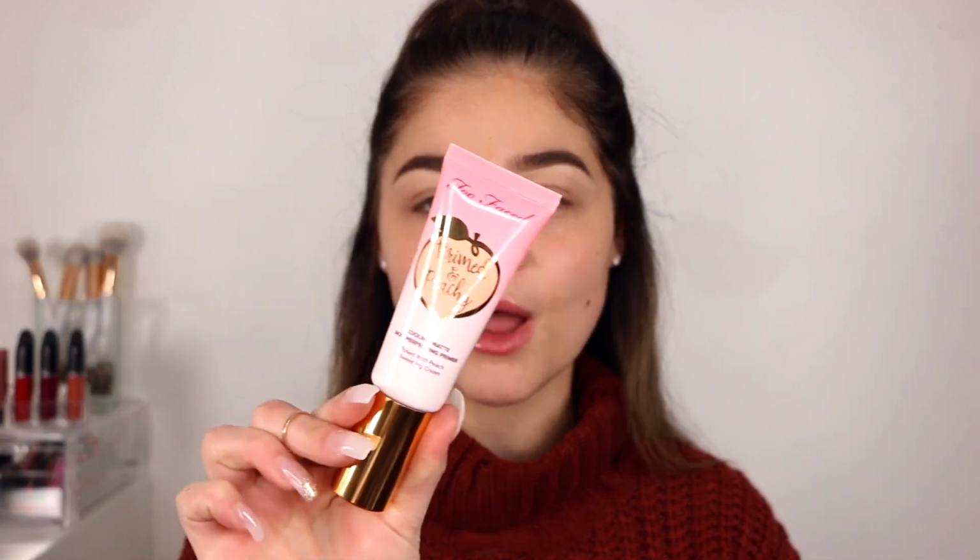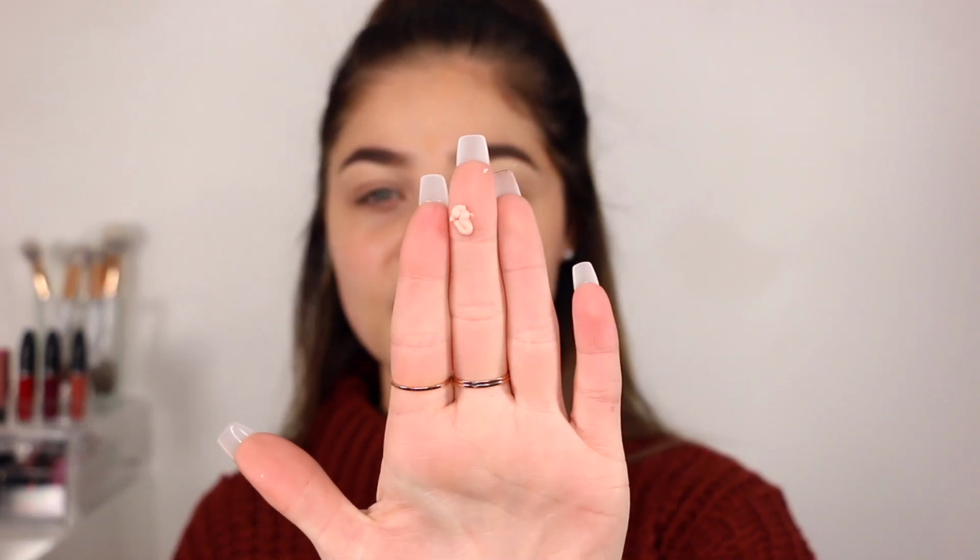So today I'm going to start off with the face. I'm going in with the new Too Faced Primed and Peachy Cooling Matte Primer. Immediately once I squirt it out, it is a little bit of a pinky shade, I guess peach. And it does smell like peaches. Yum.